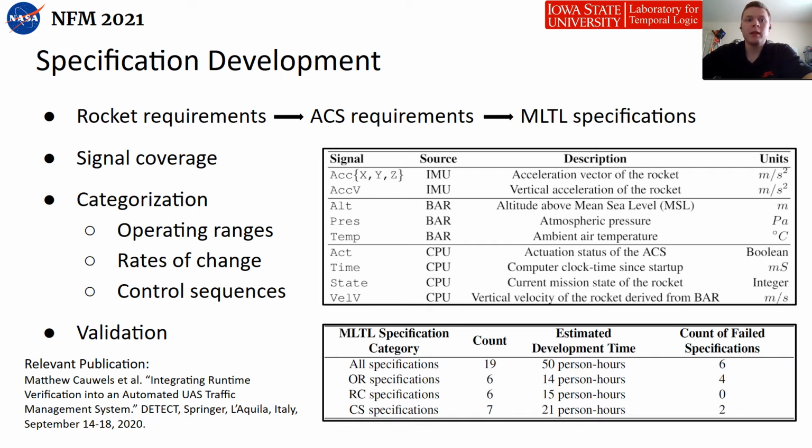An operating range specification indicates that a sensor has an expected operating range, and it should fall below or exceed a given threshold. This may indicate a hazardous system state. A rate of change specification indicates that a sensor's rate of change may also be bounded. Additionally, one could monitor to make sure there is change between two consecutive sensor measurements, or that the amount of variance between sensor measurements is not skewed in one direction or another.